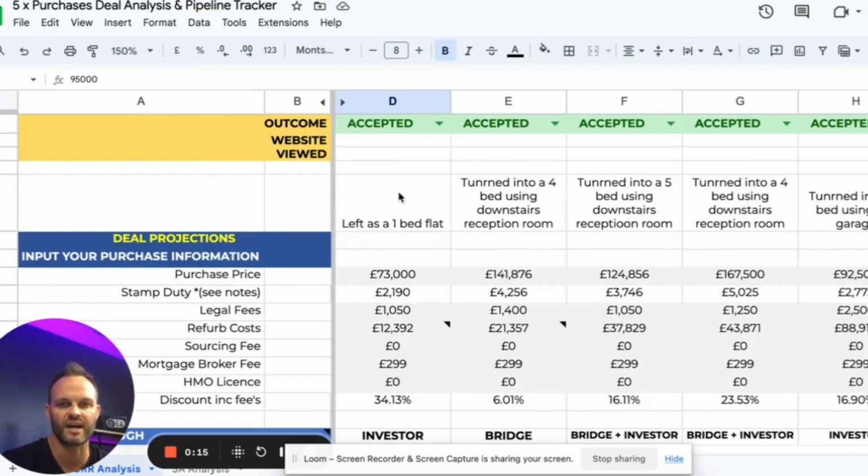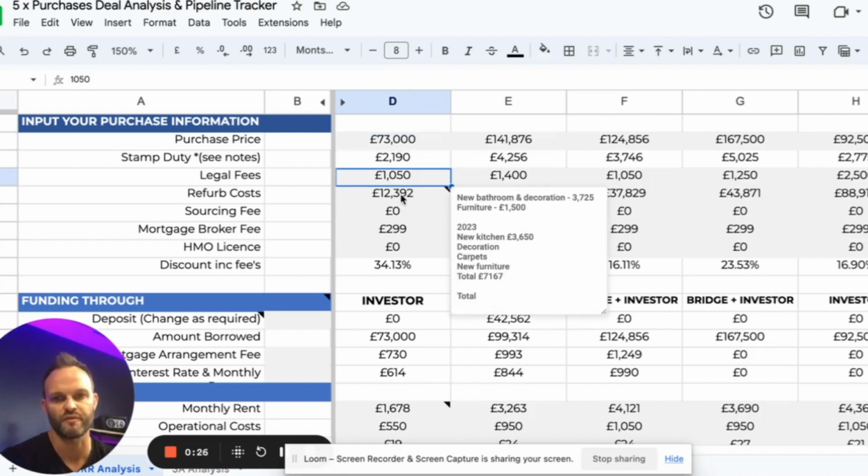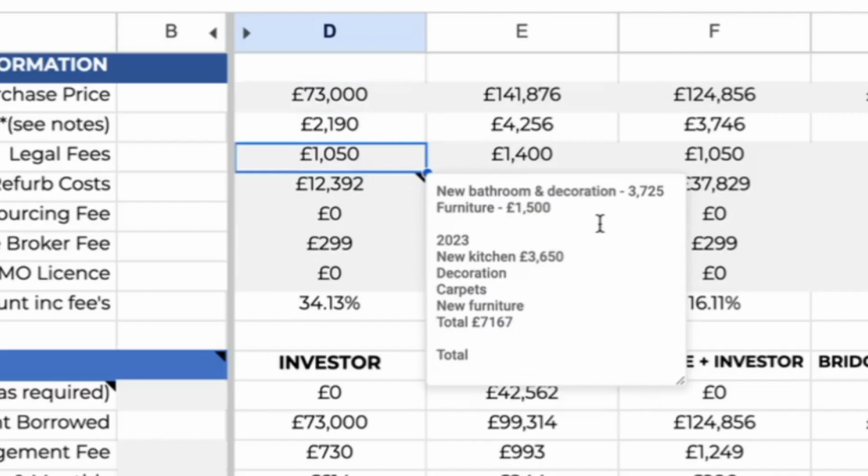I left it as a 1-bed flat and these are how the numbers played out. So 73 grand purchase price, stamp duty 2,190, 1,050 legal fees, refurb cost 12,392. This is kind of what I did: new bathroom and decoration, furniture, and then in 2023 I upgraded the kitchen, more decoration, new carpets, new furniture. So there was a total of 12,392 across the 2 refurbishments that I did.